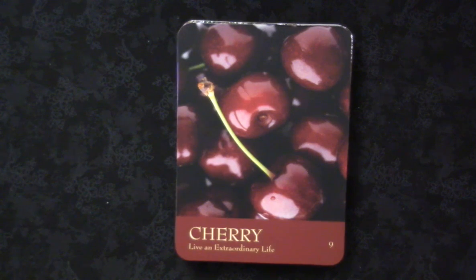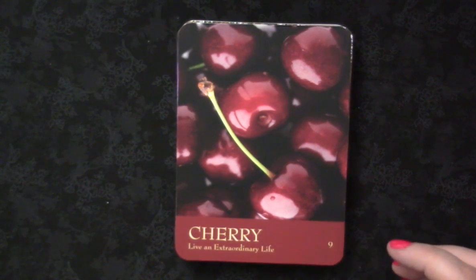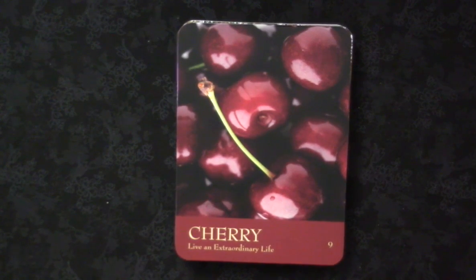Let's just take a quick peek. I like to see what else they give us here, just in terms of the color. Number 9. Cherry raises your self-esteem and brings sweetness, happiness, and wisdom into your life. It can open your heart and allow you to listen to your heart's desire. A deep and full color, cherry encourages you to live your life to the max.